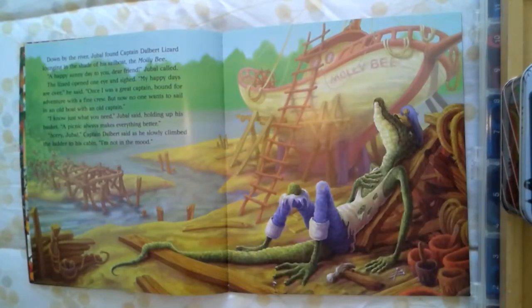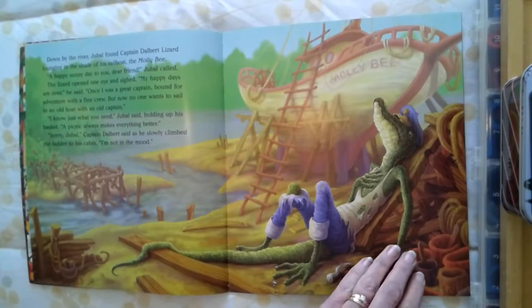"A happy sunny day to you, dear friend," Jubal called. The lizard opened one eye and sighed. "My happy days are over," he said. "Once I was a great captain, bound for adventure with a fine crew. But now no one wants to sail in an old boat with an old captain." "I know just what you need," Jubal said, holding his basket. "A picnic always makes everything better." "Sorry, Jubal," Captain Dalbert said, as he slowly climbed the ladder to his cabin. "I'm not in the mood."